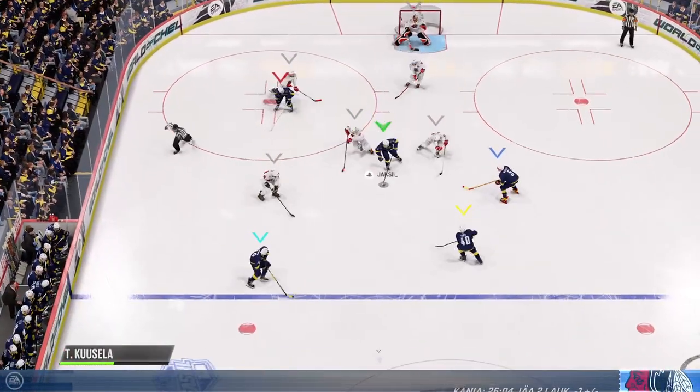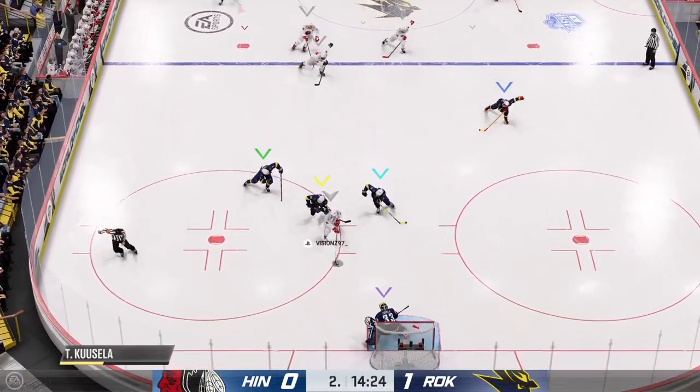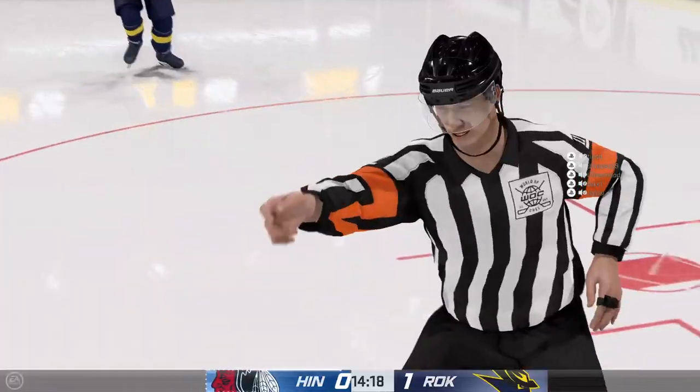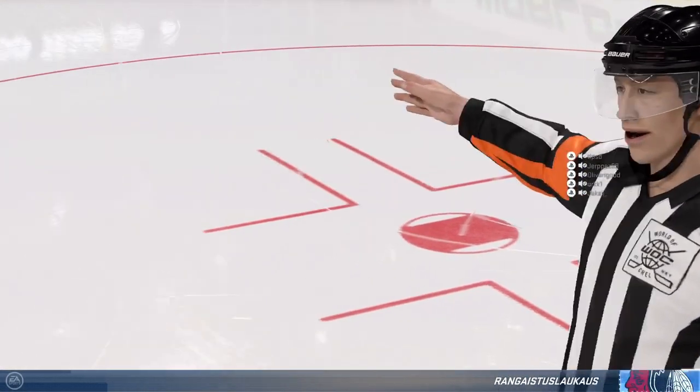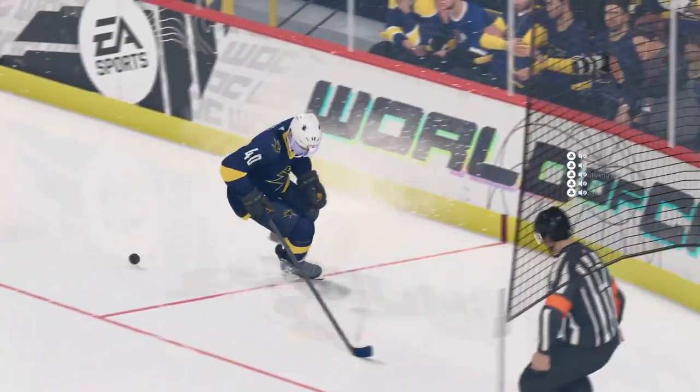The frozen biscuit's dropped and we are back underway here. He almost lost it for a second. And look at this, the official is calling a penalty shot. I think this is the right call here, James. The penalty shot awarded for the trip on the breakaway.